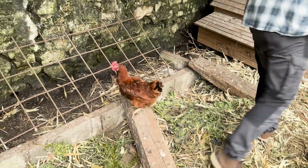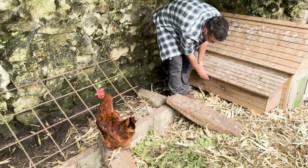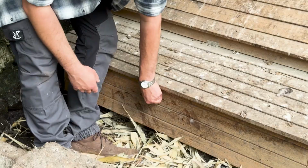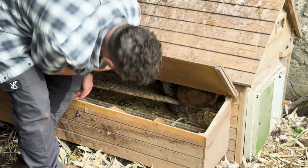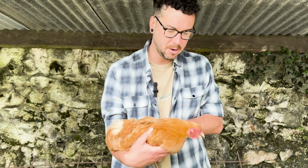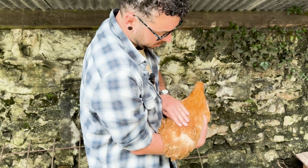What else have we got? This is another feature we have, which I keep forgetting about, so that if anything does get in here, they can't then get into the coop. This is, I think, a Pekin Bantam. She's our little Bantam anyways. This is Buffy. Beautiful, beautiful blonde bird here.